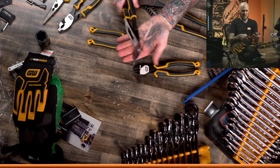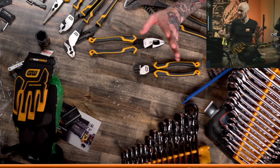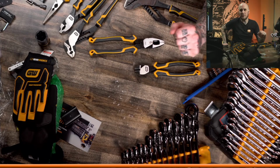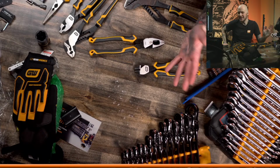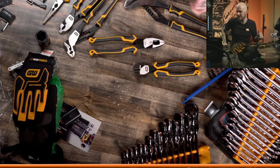I don't expect much, but honestly, this isn't a full review. Don't take it as such, but first impressions, these pliers feel better than I would have expected if they told me they were coming out with a pliers set. Best thing I could probably say. I don't know if that sounds bad toward GearWrench or not, but I like their products, but these are definitely feeling better than I would have expected.